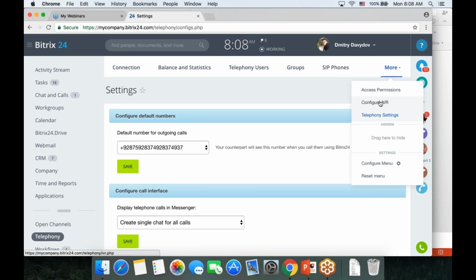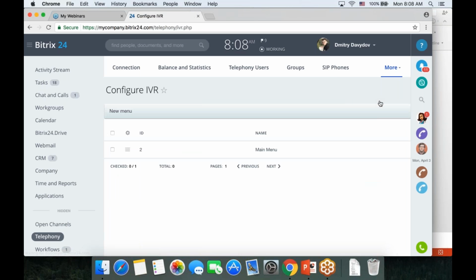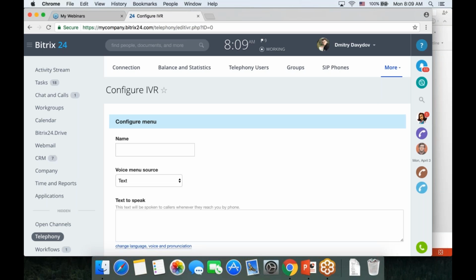And let's get to the very last option, the IVR configuration. Okay, so when I call Bank of America, you've heard the IVR. IVR stands for interactive voice response. Typically, it's like, thanks for calling our business. If you'd like this, press 1. For the second option, press 2. And you can do the same thing with Bitrix24. So let me create a new IVR menu. Let's say we are an ISP provider, an internet service provider.